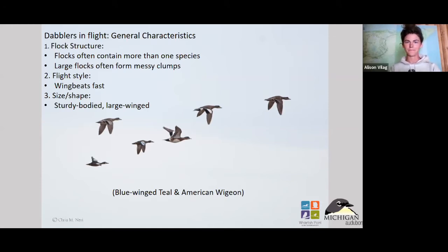As far as the flight style, dabblers move really quickly. They have fast wing beats, and it's not often that you have a very long time to work with a particular flock. And for ducks, they're sturdy bodied and they're large winged. In this picture, we have blue-winged teal and American widgeon, and that's just a classic example of waterbird species flying together. You will notice that the teal are a lot smaller than the widgeon.